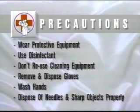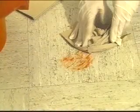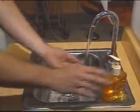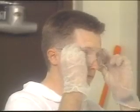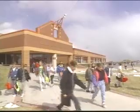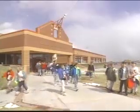Needles and other sharp materials should be carefully handled and should be discarded in puncture-resistant containers. The best way to reduce the risk of exposure is through a comprehensive program of education, proper work practices, and proper use of protective equipment. Taking these and other precautions will greatly reduce the chances of getting a disease.